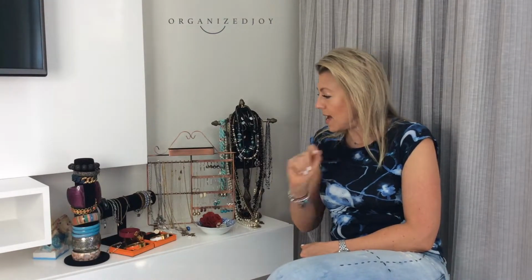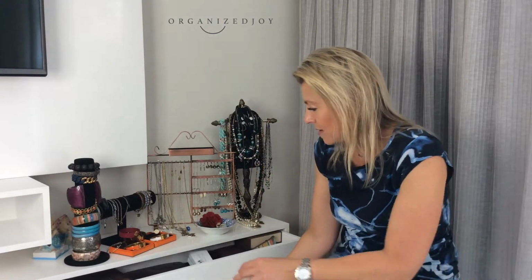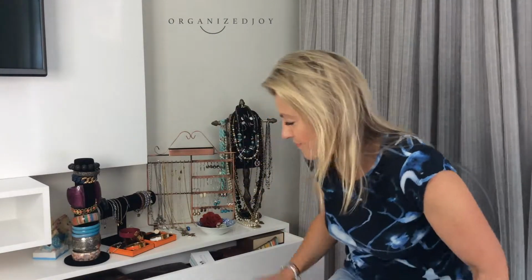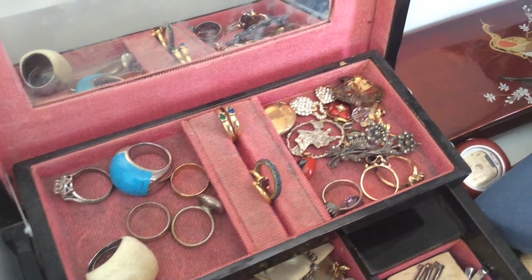Oh, I forgot one thing. The other thing to really consider are rings. Now, I should probably open here, sorry, and just have a little squiz at some rings that I have. Yes, this is full of a whole lot of stuff.